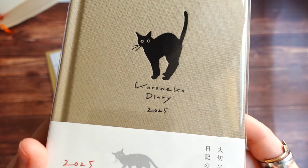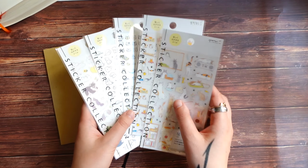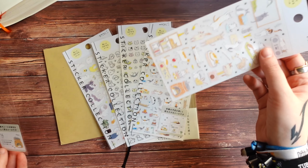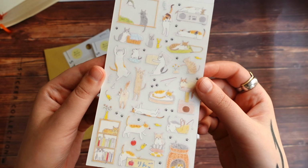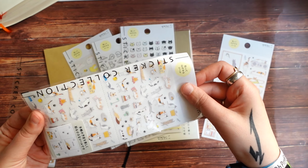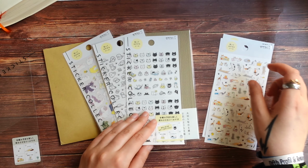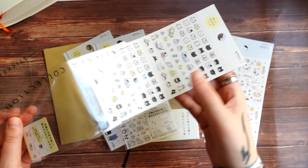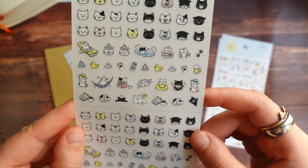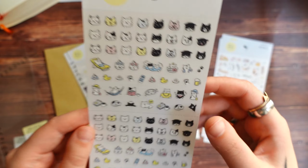As I said, I really love this cover with a cat, it's so adorable. And also in addition to it, I ordered a bunch of new stickers also from Midori. That's the new sticker collection from them, so let's open them together. And they are also with cats, this cute sticker sheet with cats. Then more cats, I think it's the same images but a bit smaller size. Then also more cats, kind of small cat icons, different cats, and also cats doing different activities like reading or sleeping. Also very very cute.